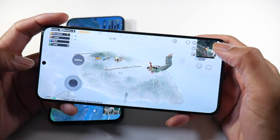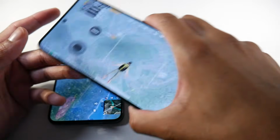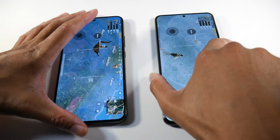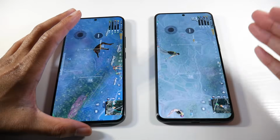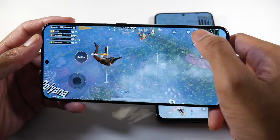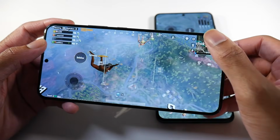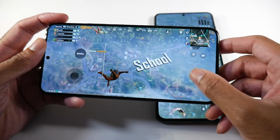So you can see we're at 90 frames on the S21 Plus, and it plays great. Like I said, you throw anything at it, and for the price point, you've got to remember to keep that into consideration. This is very, very cheap, like 189, 200 bucks. The S22 Plus here also does play at 90 frames. And like I said, there's no real difference here.